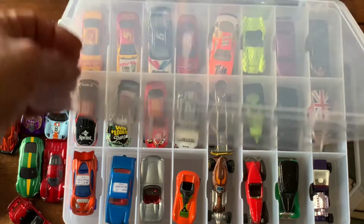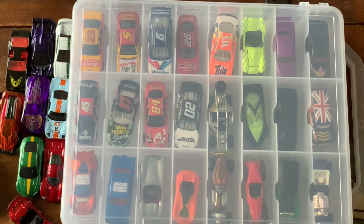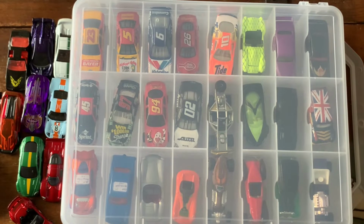Anyway, I will flip this case over. This one's all full on this side, but it's empty on the other side. So I will put the other cars in, and let me just flip the case.